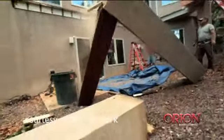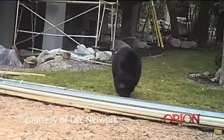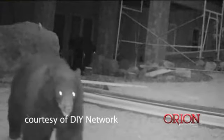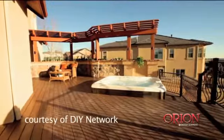Building such dynamic spaces takes a lot of work. Of course, there's going to be some unforeseen interruptions, some only seen in Colorado. It's more the bears getting on our decks, and the elk and all the really cool stuff that Colorado has that we kind of have to encounter when we're building our projects. I think those are some of the unique things that people will see in our show. Garth and his crews take every challenge in stride. He's very proud of the work they do.